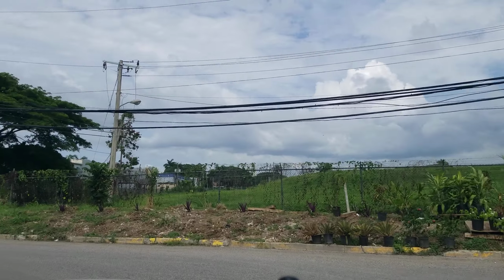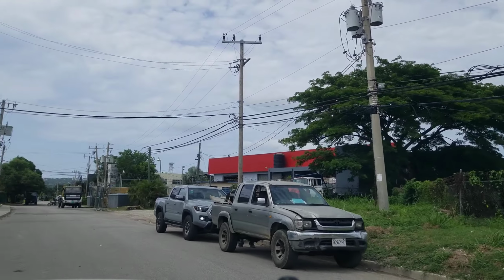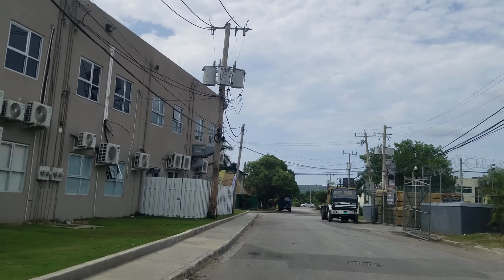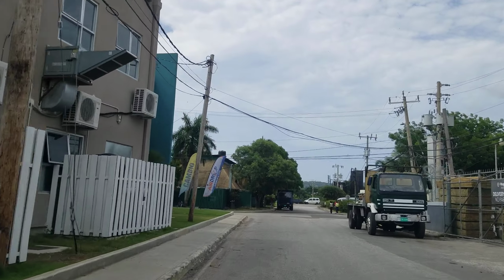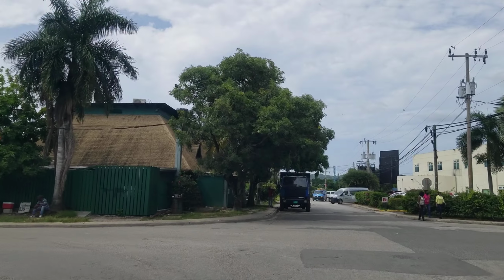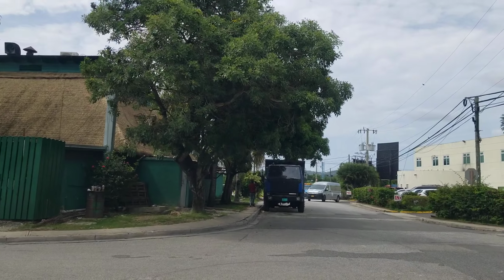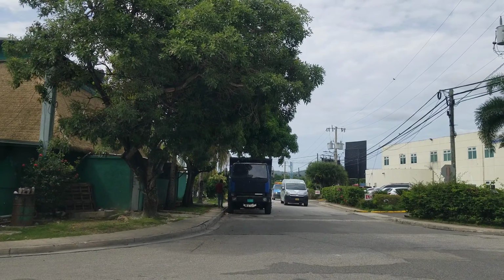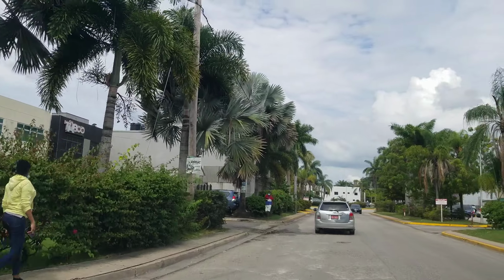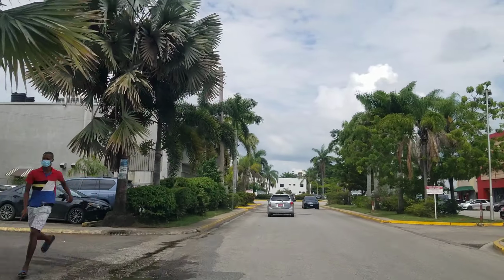I don't know who was behind the concept of building this plaza, but it was an excellent idea. I don't know which government was in power when it was being built, but I don't think the government had anything to do with building it. This was a private venture. Sometimes I think the taxis in Montego Bay are worse than the ones in Kingston.